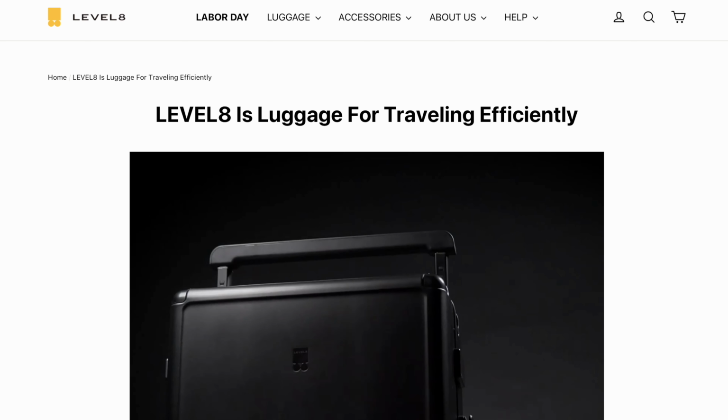Level 8 asked me to choose a few products from their range, and I went with the two-piece Voyageur set. Coming in yellow and black, it contains both a larger check-in size and a matching carry-on. Plus, I also ordered one more check-in size case called the Luminous Textured, and finally another carry-on case called the Road Runner. Level 8 says that their luggage is made from durable, quality materials with sleek and simple designs, and upon first impressions, I had to agree.